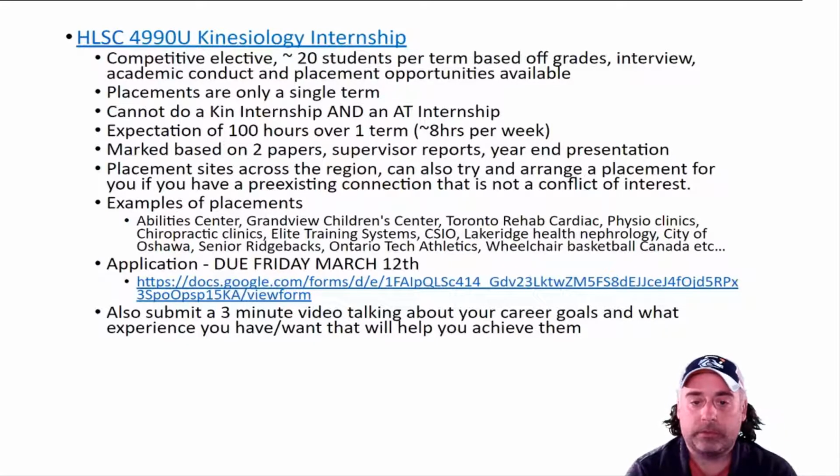We try and keep it pretty tight on that, because we have a lot of work ahead of us to make sure that we can get placements set up and ready and get interviews done for the amount of students that usually apply to these. It is a competitive elective, of course, so you don't have to take it. It's a great experience if you can. We unfortunately just don't know numbers yet, and we'll work on that as best we can over the next several months once we figure out what's going on with COVID.